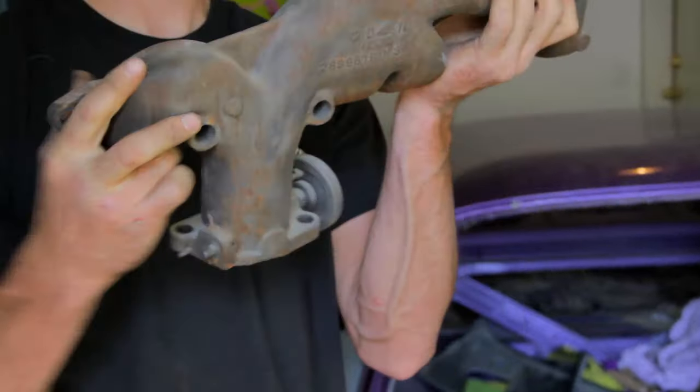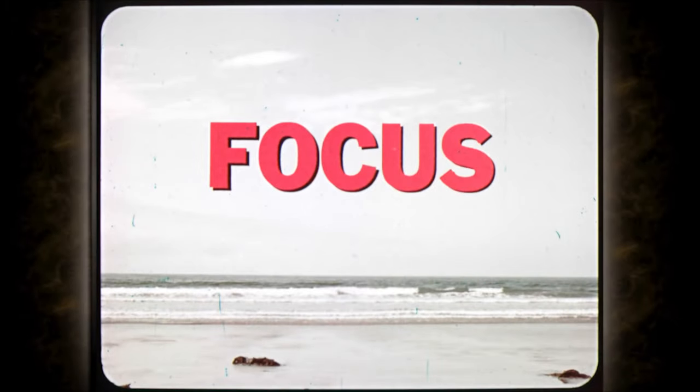Darren's original exhaust manifold. It's just easier to ask for forgiveness than it is to ask for permission with him. You know what I'm saying? What are you talking about?